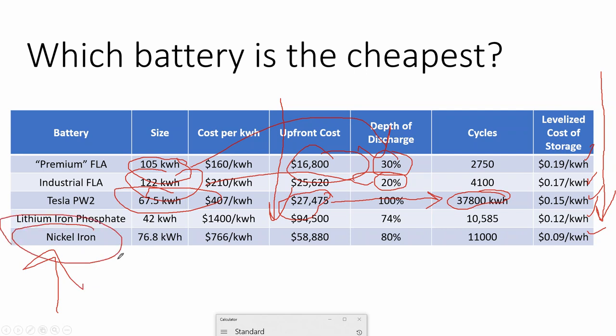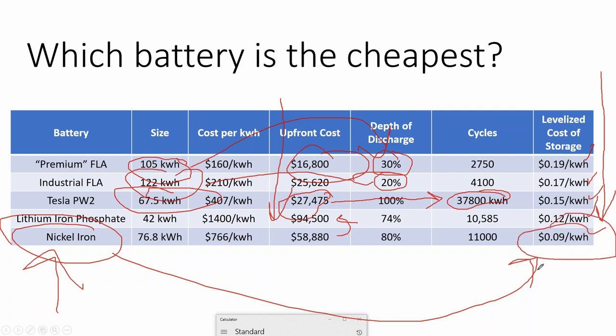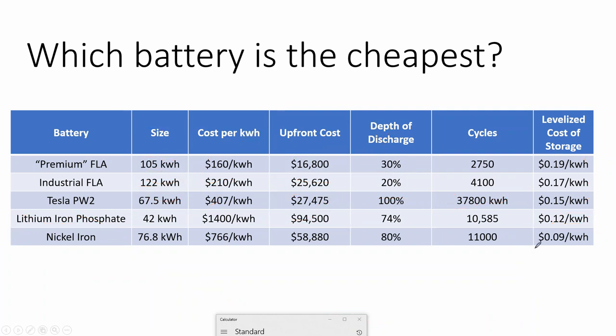nickel iron. It looks like nickel iron stands out in the pack in terms of not costing nearly as much as lithium iron phosphate, but delivering the lowest cost per kilowatt hour in total life. And so when I presented this to my client and said, okay, which battery technology do we want to go with? Right off the bat, the lithium ion battery is a non-starter because it's too expensive.